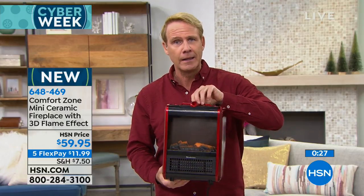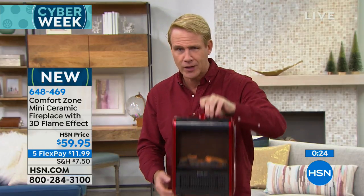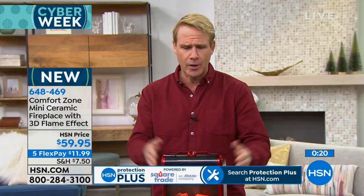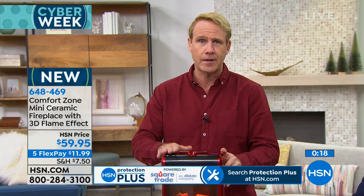And I love the idea that you've got something that's super portable, lightweight, less than 5 pounds, shuts off the second it starts to move in any direction, or if, heaven forbid, for any reason it overheats. It's got those safety features on it that I'm really proud of. It's small but mighty.